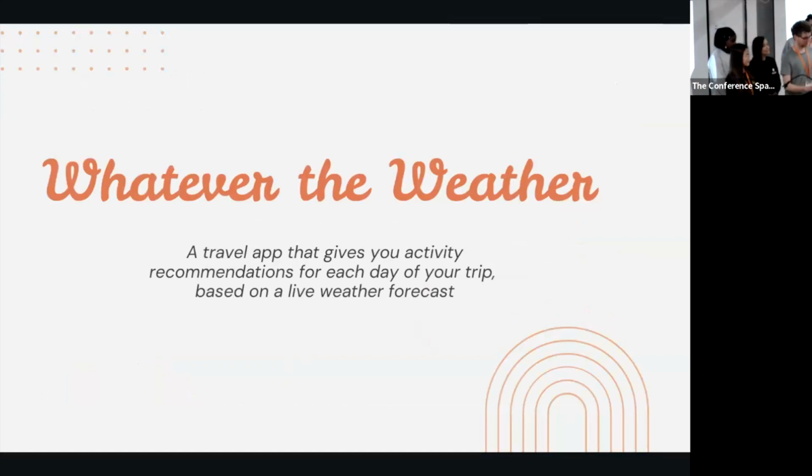When you are traveling, constantly checking the weather forecast and planning your journey accordingly can become a real drag. Whatever the Weather solves this for you. It is a single-page web app providing activity recommendations for each day of your trip based on a live daily weather forecast. Don't spend half of your holiday arguing about what to do and when to do it. Come together and get angry at this app instead.